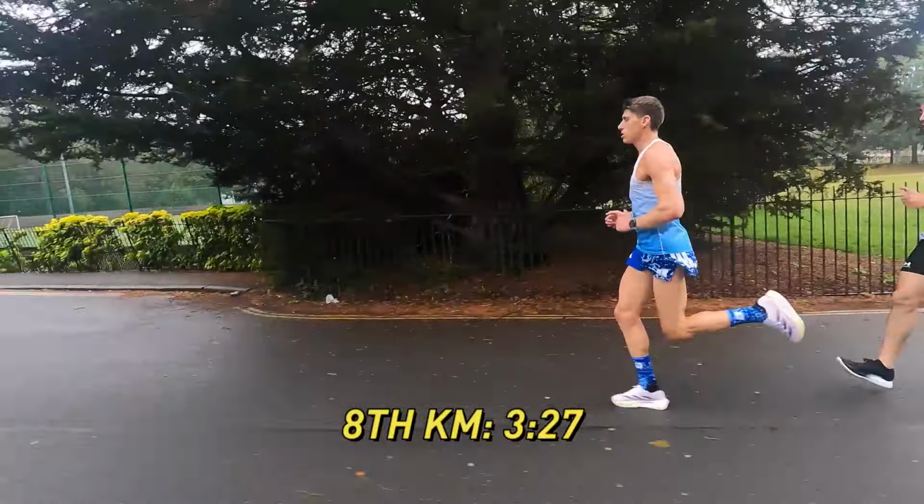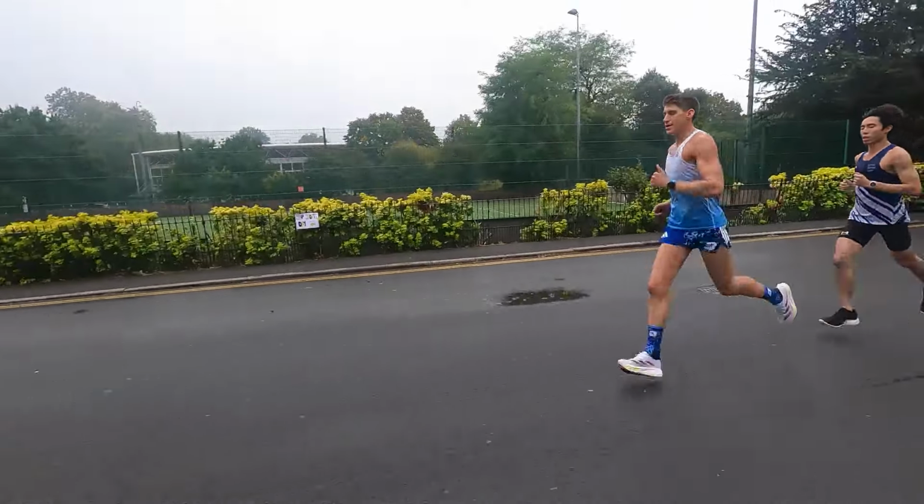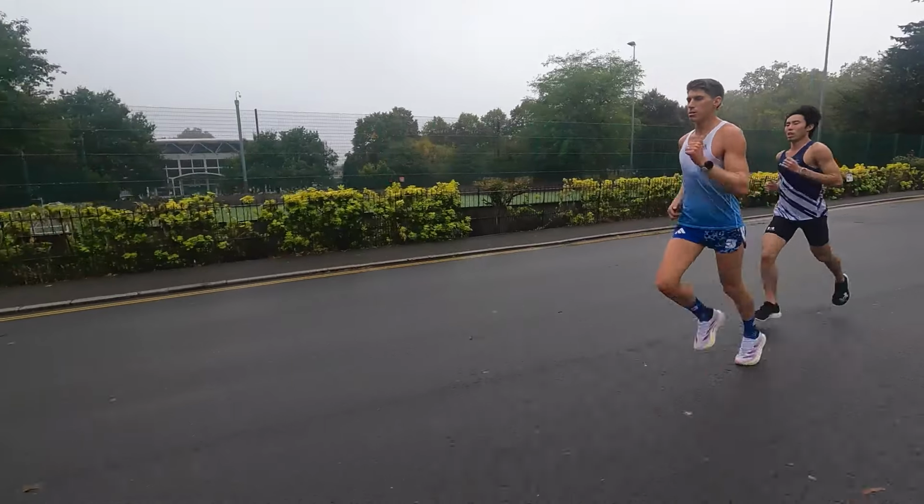Right now, I'm pretty much thinking what I would in the beginning of the race, trying to switch my brain off as much as possible, concentrate on that rhythm and flow, and then the magic will come in that second half, and more in particular, the last third.